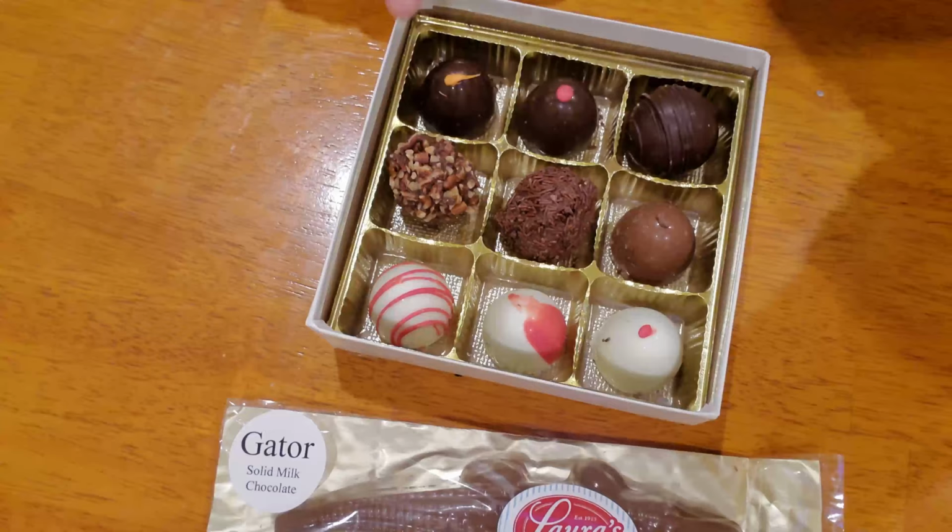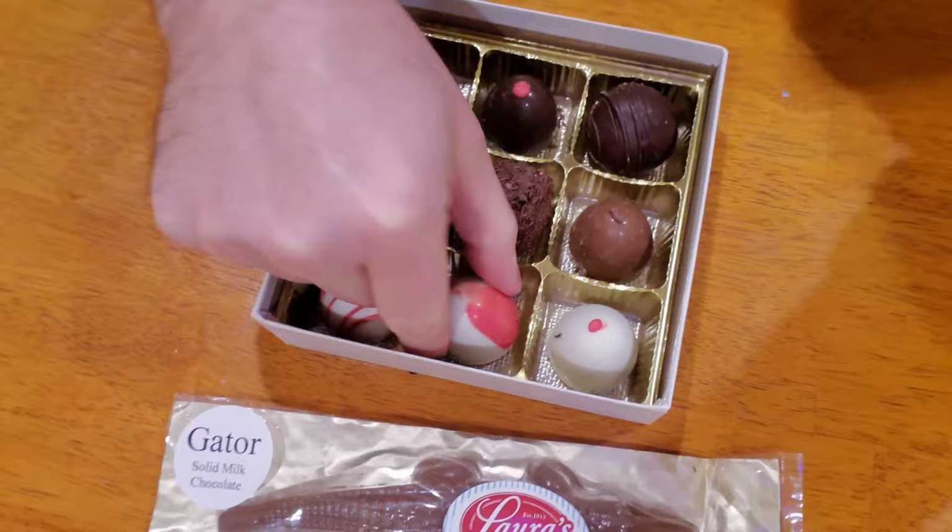Yes, wow. This is gonna be a hard choice. These things are so pretty. All right, let's try this one. It looks really pretty. This is very pretty looking.